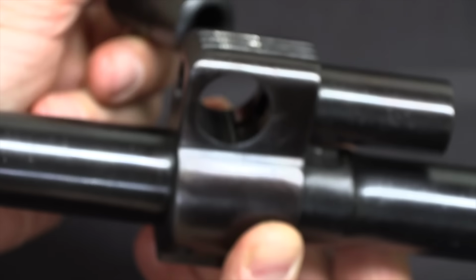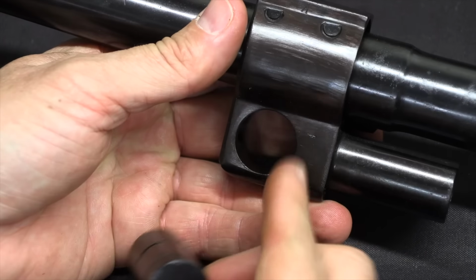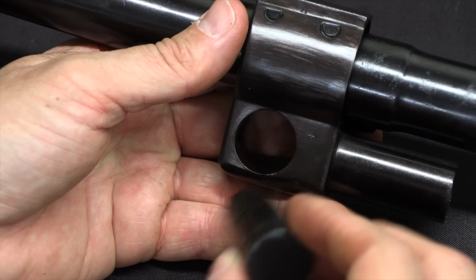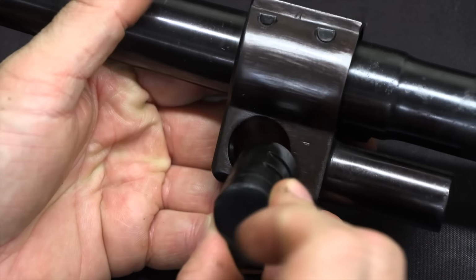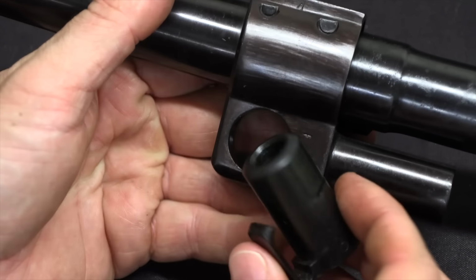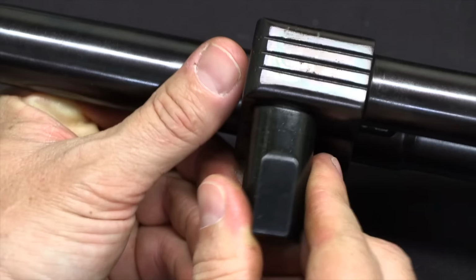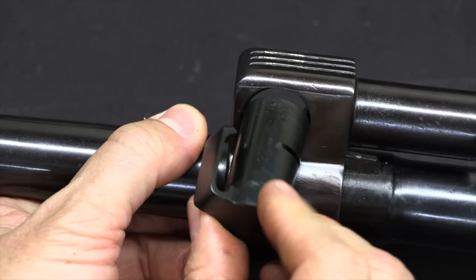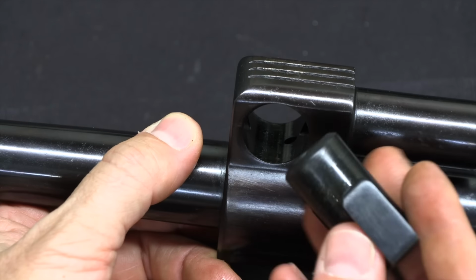So sort of the complicated part of this is if you want to use the hole, the gas has to go this direction right here. So if you want to use 2 or 3, you put the gas plug in this way and slide it to the appropriate depth. But if you want to use number 1 in the middle, you actually have to flip it around and put it in from this side so that the slot is correctly aligned right there between the gas port and the gas piston.